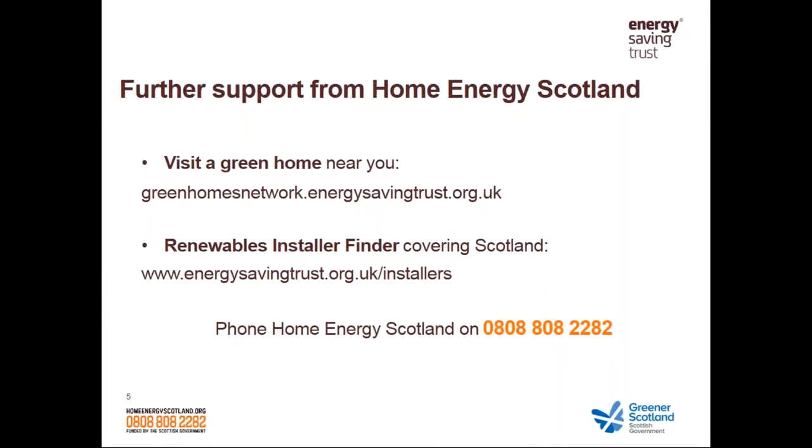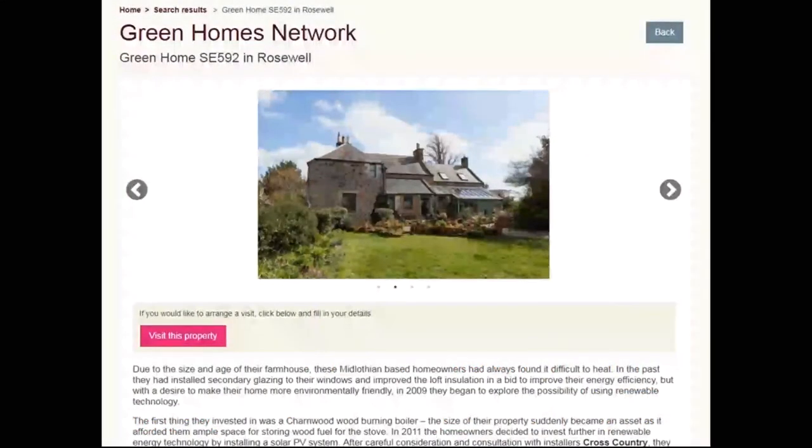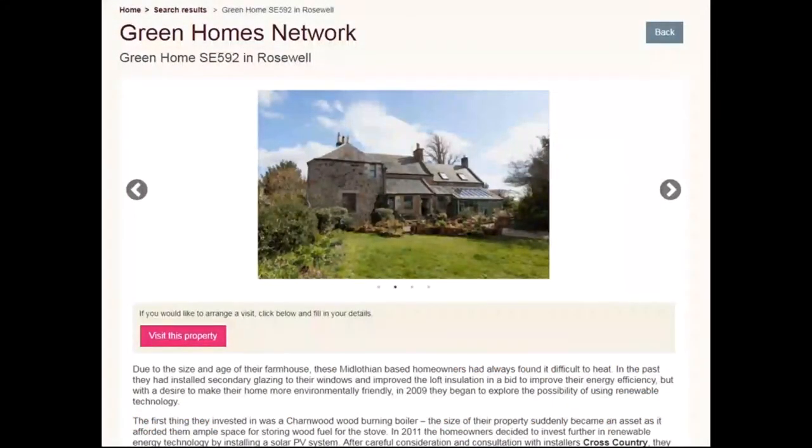Well, we did make improvements slowly over the years. We started with a bigger and better wood-burning stove that had a back boiler, but we think we were oversold that. It never really heated to the level that we thought it would have done. And then the next step was to put in secondary double glazing. We have lovely old windows in the house that we didn't really want to replace. So we had secondary double glazing installed, and that made a big difference.